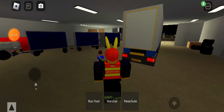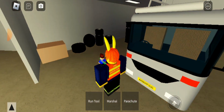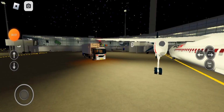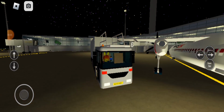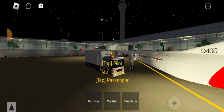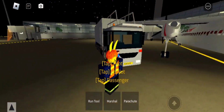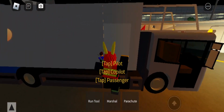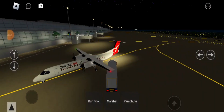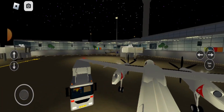Right, now that the baggage truck's away, I just gotta drive the catering truck around. Driving the catering truck. Okay, so now I've got to get the food out of the catering truck and put it into the thing. Great. Okay, now that's sorted, I can bring the truck. I'll take the truck back.